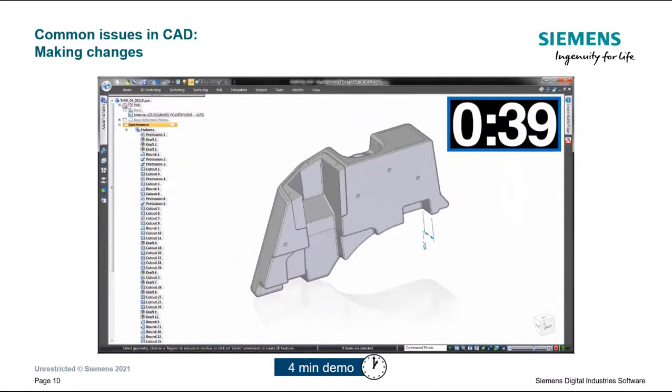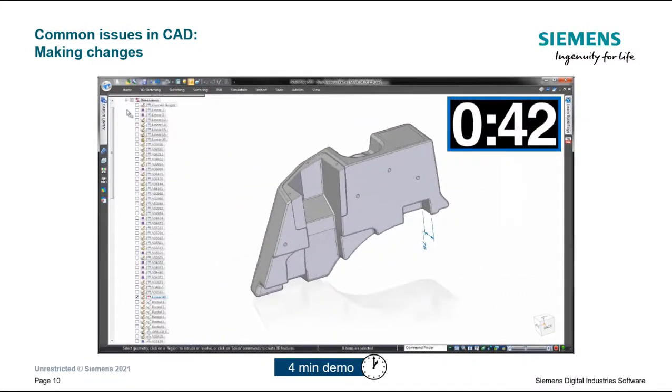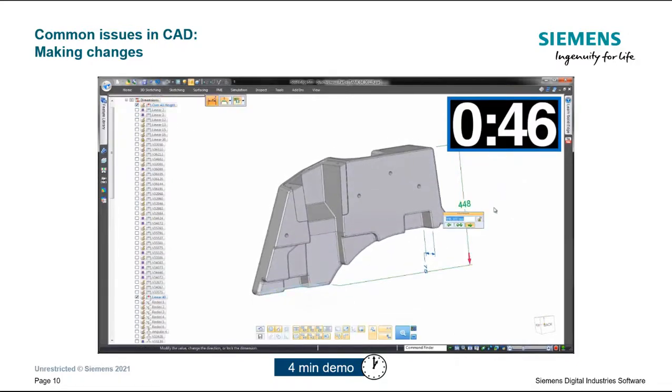Using synchronous technology for that same change, we can make use of any reference dimensions that we place when we built this as a history-based model, but the difference is they'll actually control the geometry. Choose a dimension, enter the value, and let synchronous technology look after the rest.